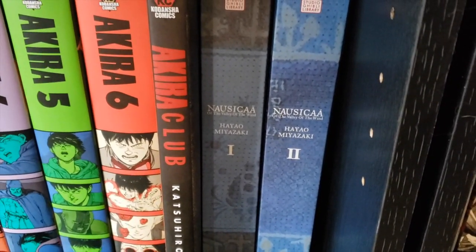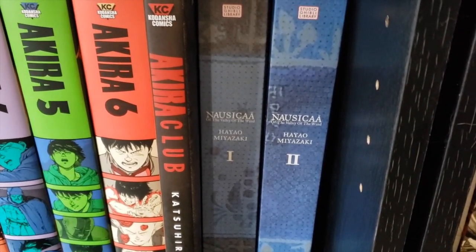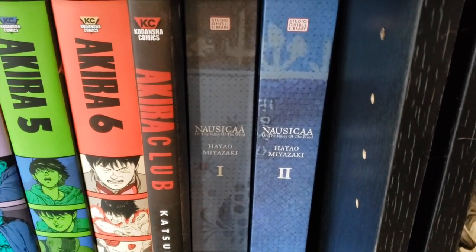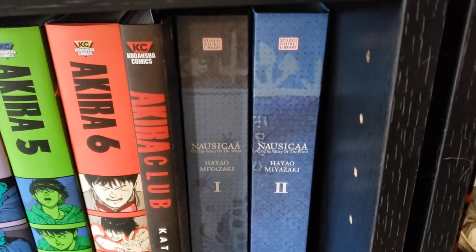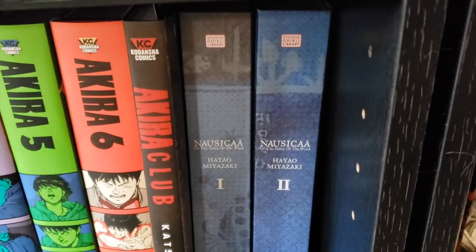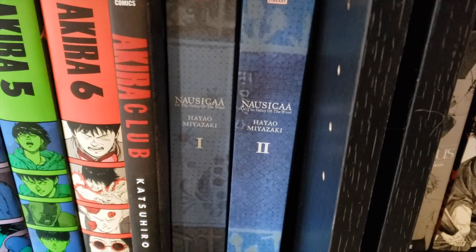Nausicaa of the Valley of the Wind by Miyazaki. Obviously, he's a master Studio Ghibli animator and director, and this is the manga for Nausicaa. Kind of his baby work, and he really took a lot of care and effort with this. So these are the nice hardcovers by Viz. This is definitely something that I'm going to read very soon.